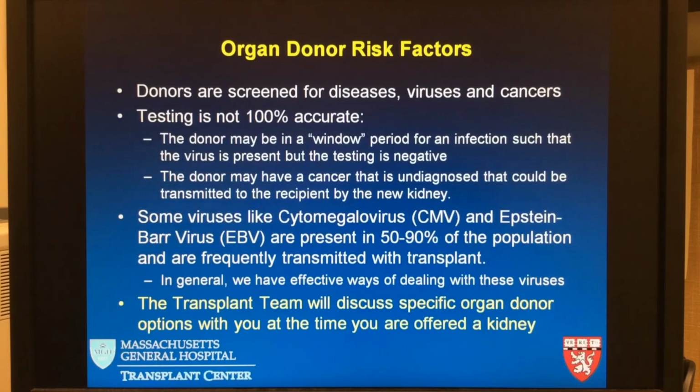Please know that the transplant team is committed to ensure that they offer you the best kidney that matches you the most and will work for as long as possible.